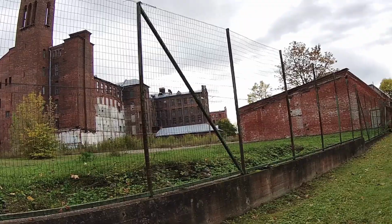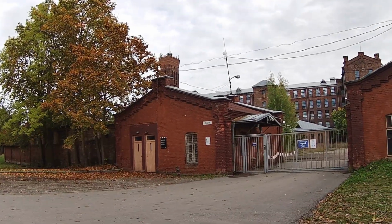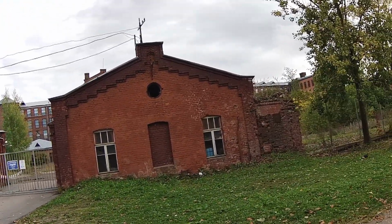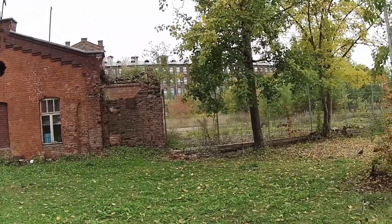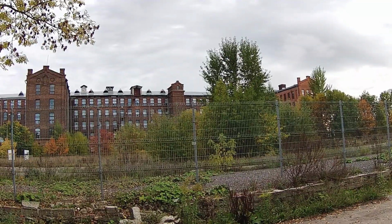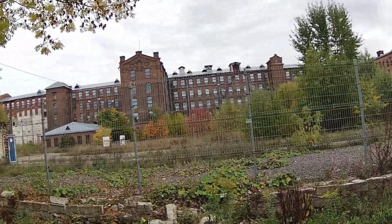I wonder if we can see much more. Let's go a little further, shall we, and then turn and look left. And when we do that, what do we see? Even more. Hard to get a grasp of the extent of this huge site. And the trees aren't helping, I must say, although they look very nice.